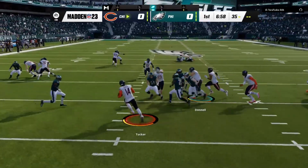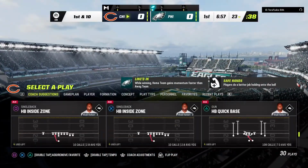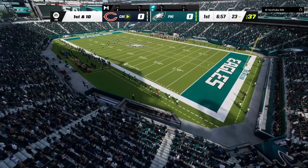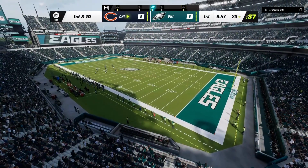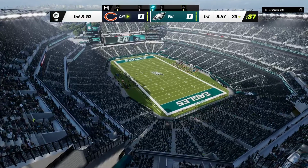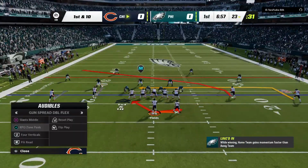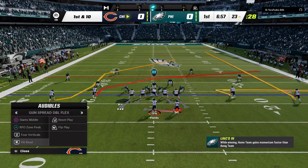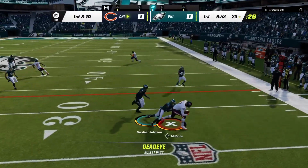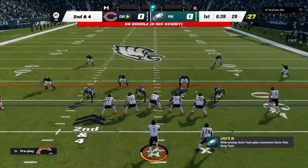He will return this from deep in the end zone. Play action. It's Fields. Able to get this one to McBride. 4 yards remain for second down.